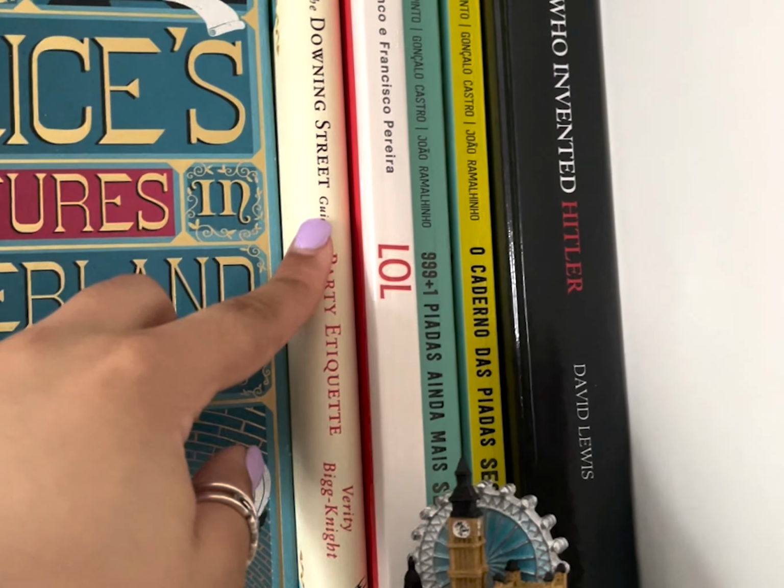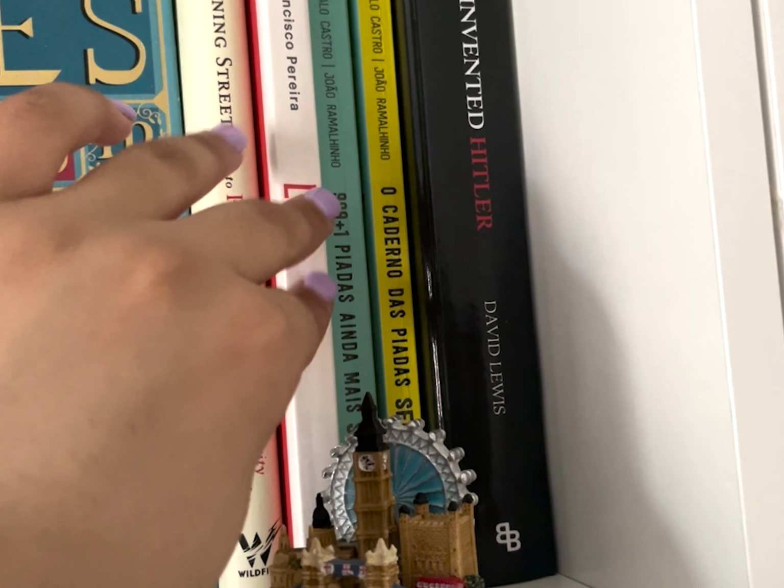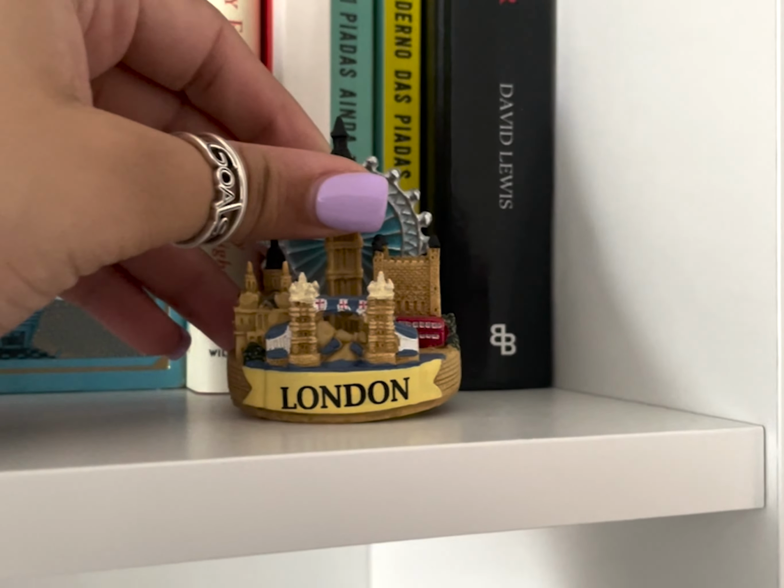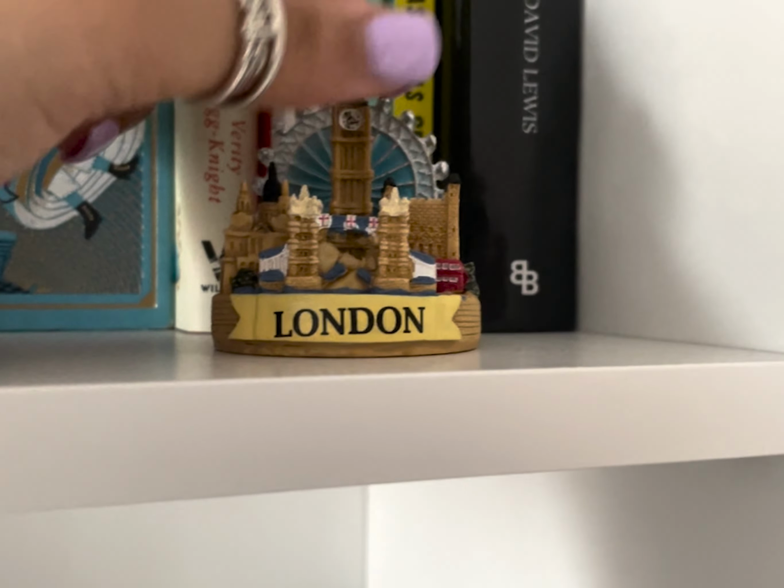We've got this joke book. These are all joke books. These are Portuguese joke books, and this is just a random historical book. Then I've got this little trinket that my boyfriend got me again when he went to London. He gave me this little thing, which is really cool.